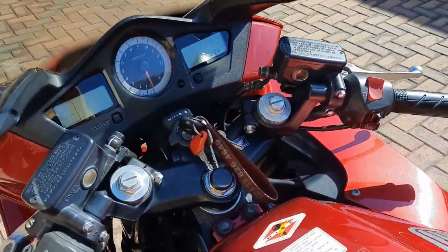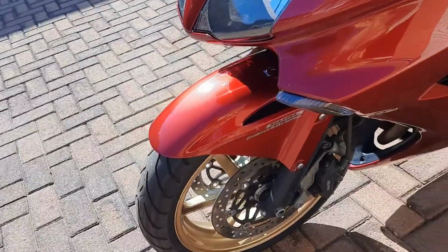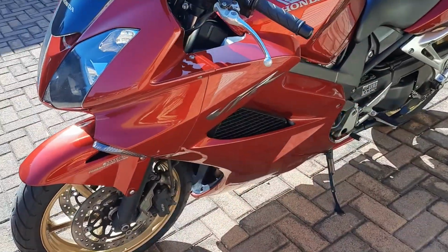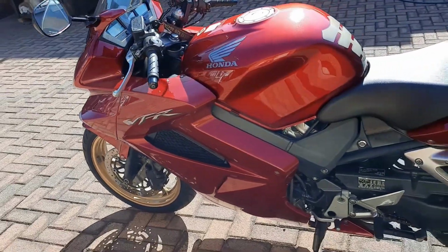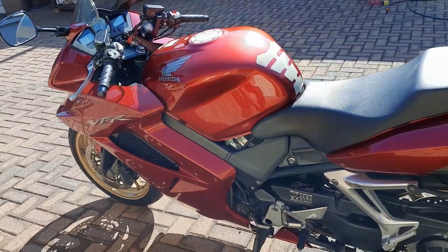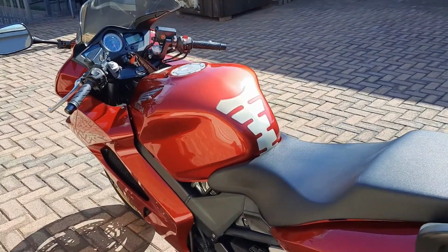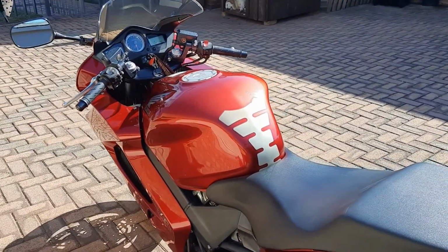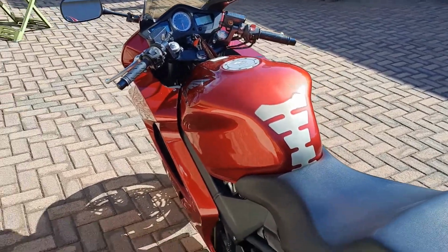These are adjustable front forks. They are not upside down forks, but they seem to do the job pretty well. As a whole, the motorcycle is fantastic. As an older design, these have come a long way, and they are still pretty much in demand. If you're a VFR fan, as they call them, you'll know exactly what I'm talking about.